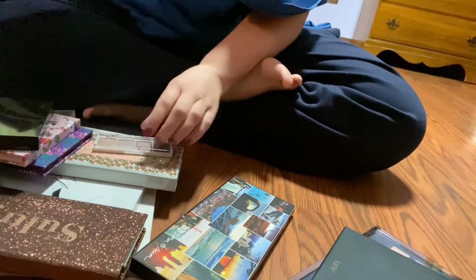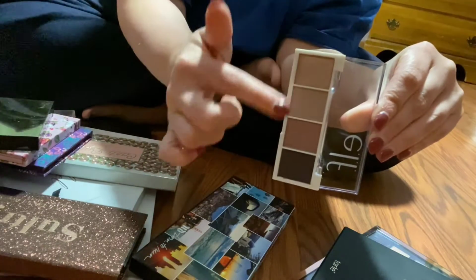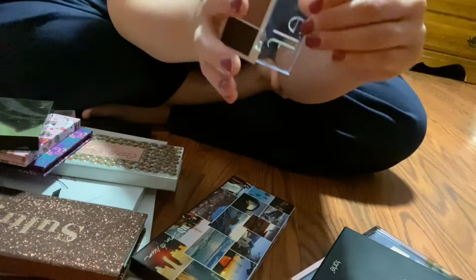You'll also have one in Rose Water. And it's pinky mauve. It's very pretty. Very pretty. Highly recommend those.